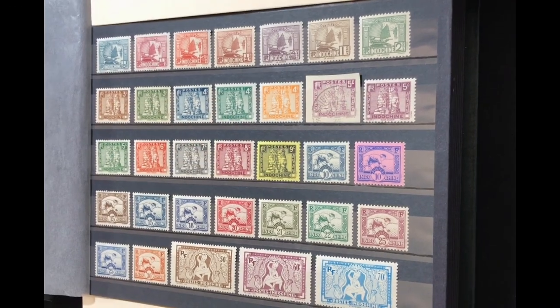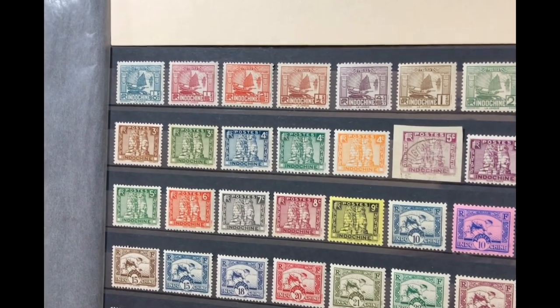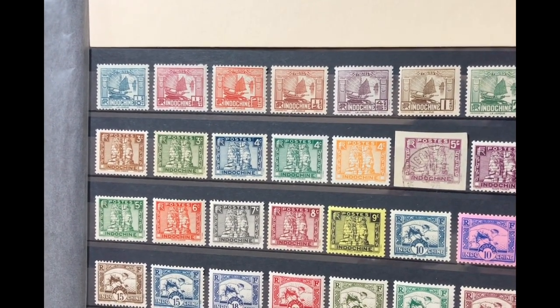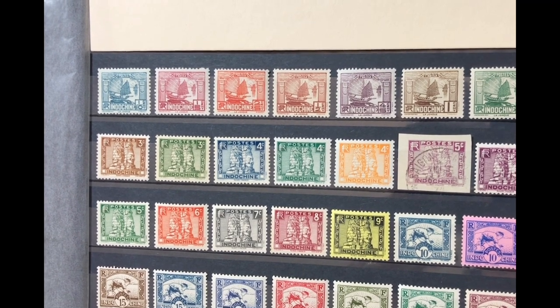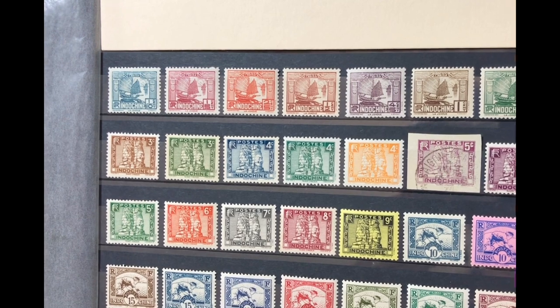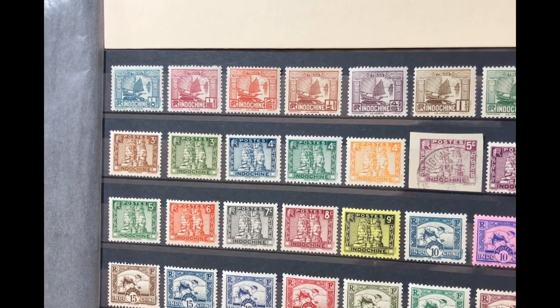Hi, everyone. This is Cal Clark again with my wife, Celeste, and today we're going to go over the next set in the Indochina stamp collection. This next set was issued in 1931 through 1941. It comprises four different pictures on these stamps.